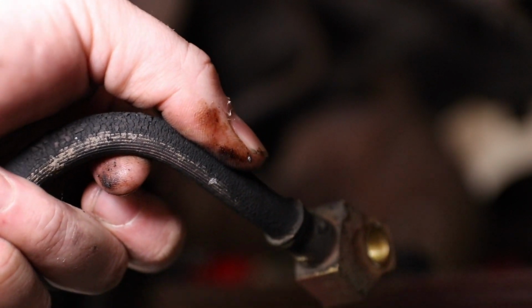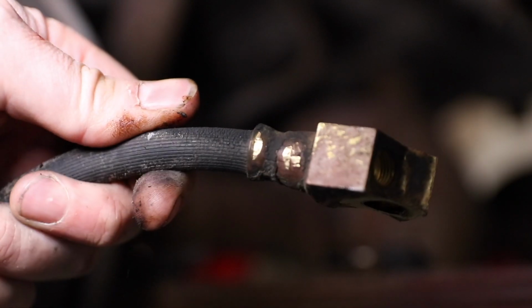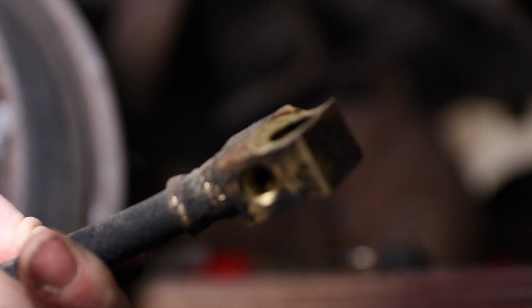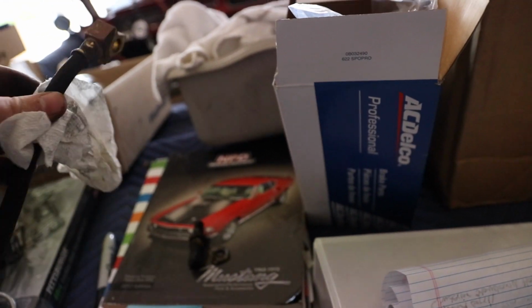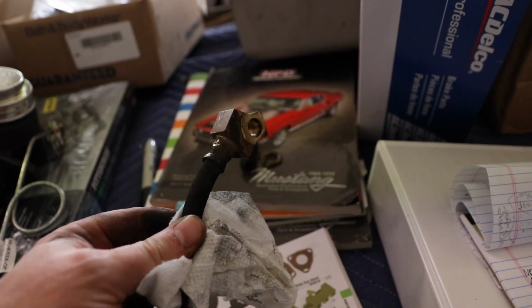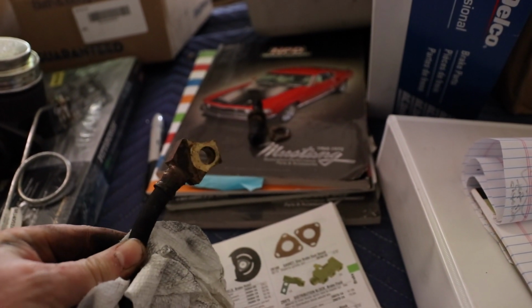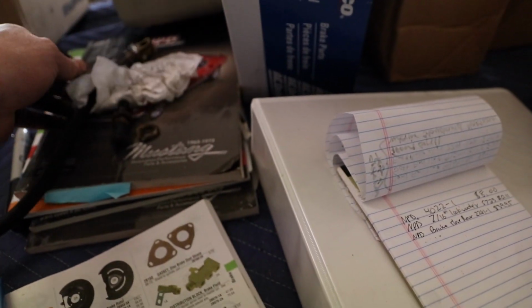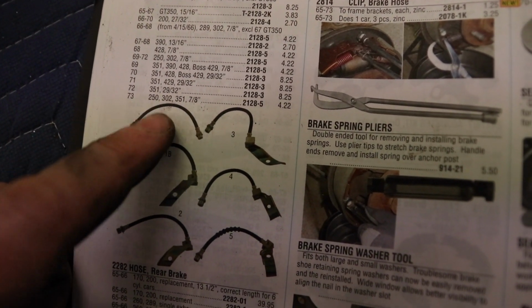But that's not good. So I'm going to replace this. I believe it just screws in and out. I have no idea. Alright, here is the brake line. It's apparently one piece, so you have to buy the whole line. I believe it's this one right here. That stupid thing is 40 bucks.